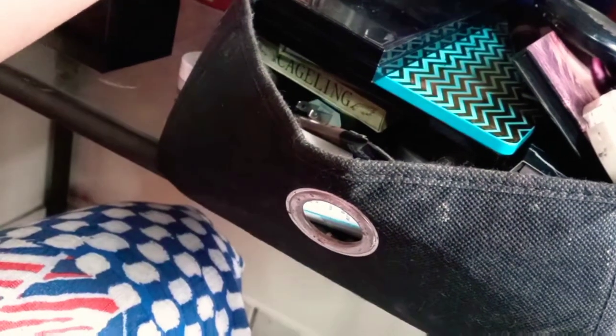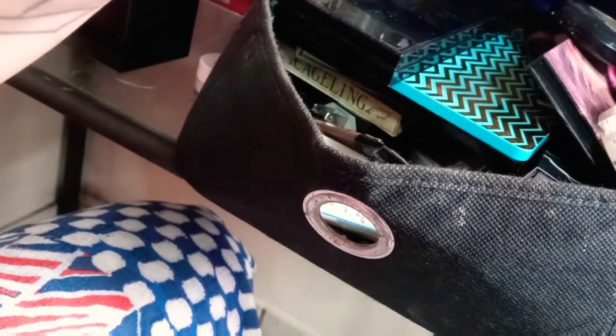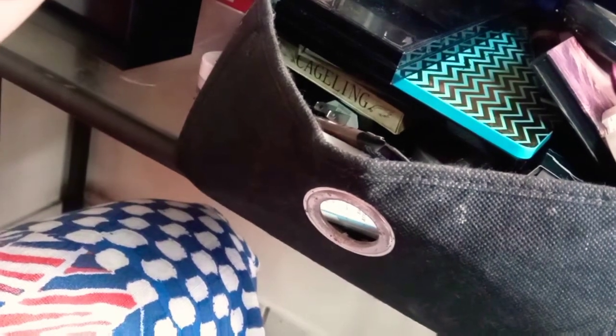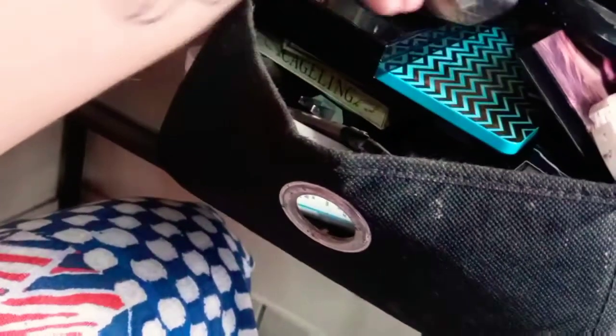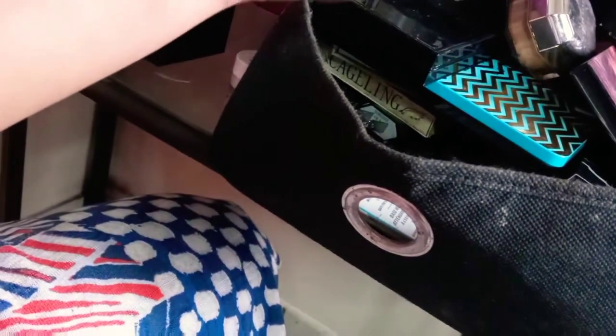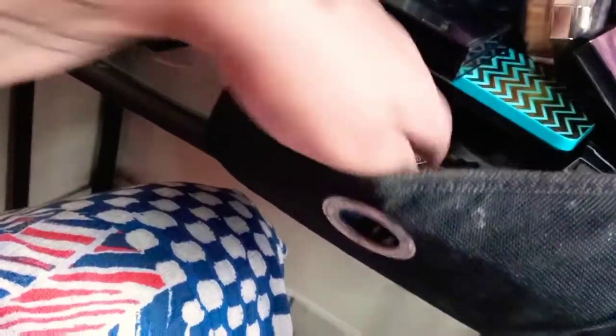I have a powder, 50 Beauty powder in Nutmeg. And this is the Forever Sunkissed bronzer from e.l.f. I haven't really used that yet.